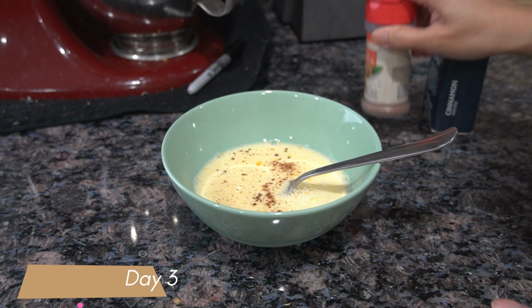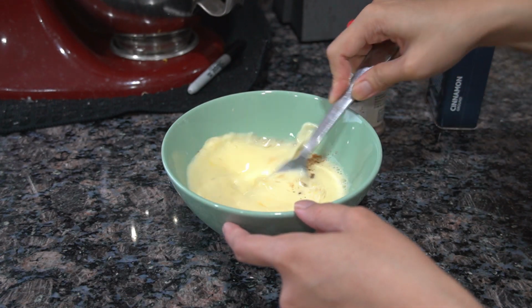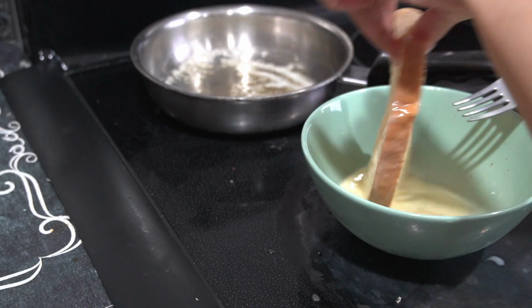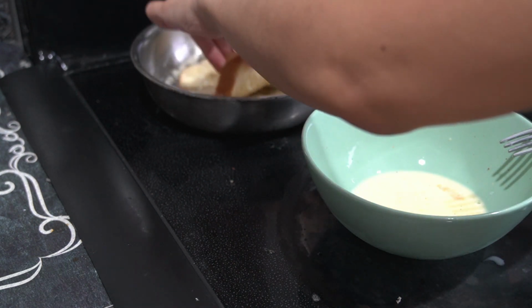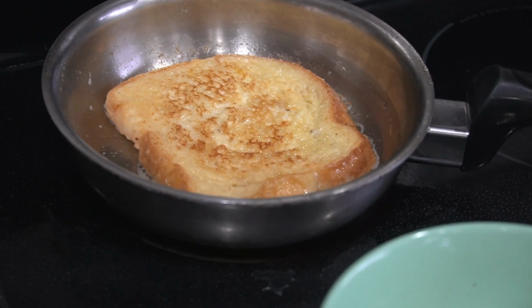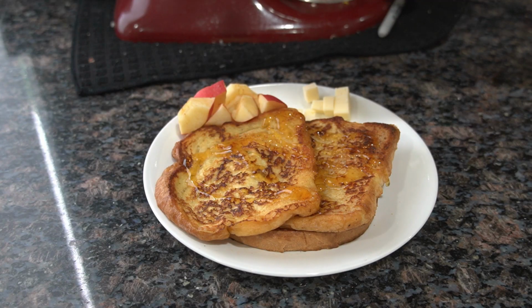For day 3, we are having, guess what, for breakfast? So we're having French toast. So I am preparing the milk and egg here, a little bit of cinnamon and nutmeg. Put a little bit of butter on the pan and just cook it. So this is our breakfast, French toast. And for lunch, of course, again, the leftover chicken wrap from last night.